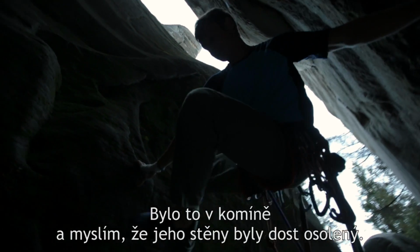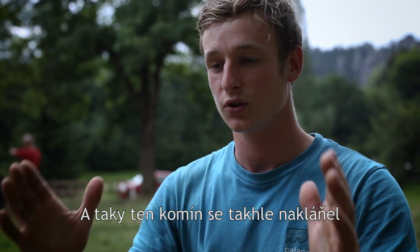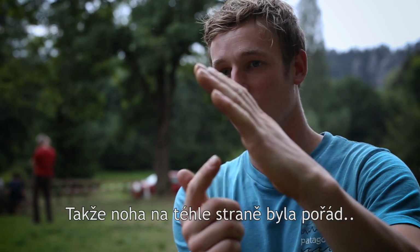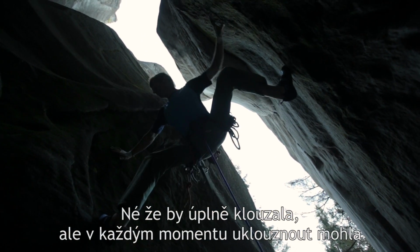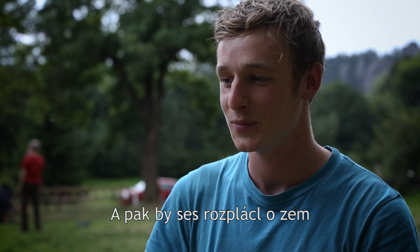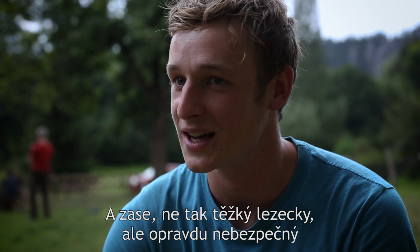It was in this chimney, and I guess the walls were quite sandy, and the left wall was a little bit green, and also the chimney tilted like that, so your foot on this side always felt like, it's not like it was going to slip, but it could go at any moment, and then you really would just face plant into the floor, and it'd be really, really bad. Again, not that difficult climbing, but really dangerous.